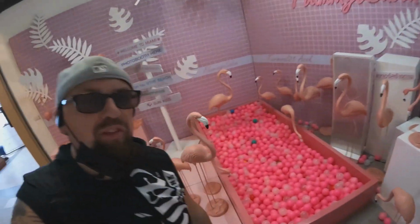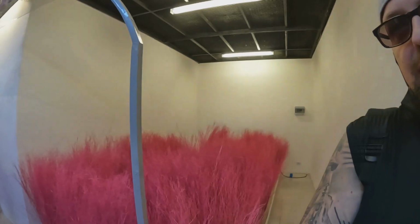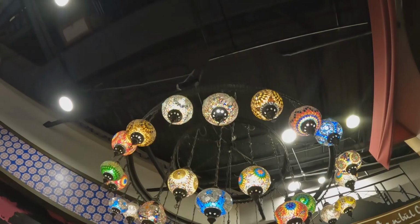Not really sure what this is. I'm assuming it's for the girls and the gram. Okay, so we're on the level of Istanbul now, but to be honest with you, Istanbul is probably the worst level here. There's not really very much exciting. So I just found another place like this. I'm assuming because there isn't that much on this level, they've just turned it into like an Instagram floor. So yeah, quite cool.